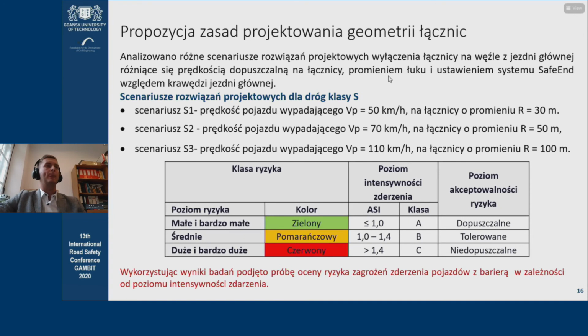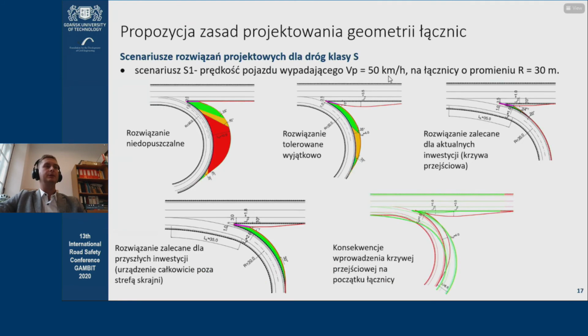And at the end, we used the results of this research to attempt to assess the risk of collision of vehicles with the barrier, depending on the severity. We analyzed a number of scenarios. There was a connection between the device and the protective barrier on a connecting lane, and there were various parameters of the connecting lane. We can see that with a small radius, there is a considerable area of non-permissible threat, non-permissible risk. The situation very quickly improves the moment we increase the radius.